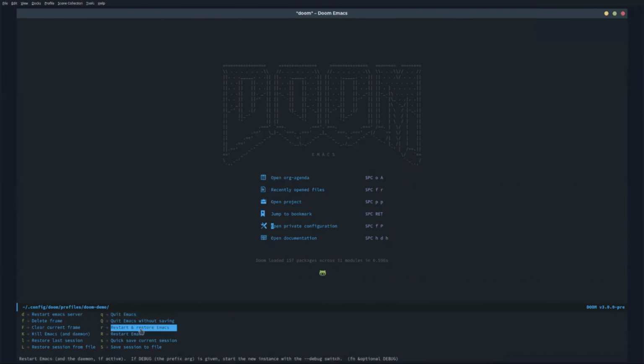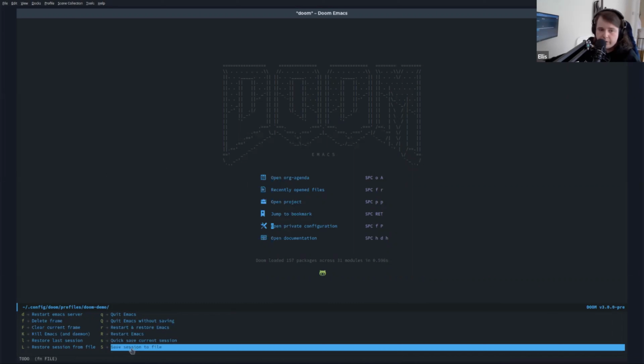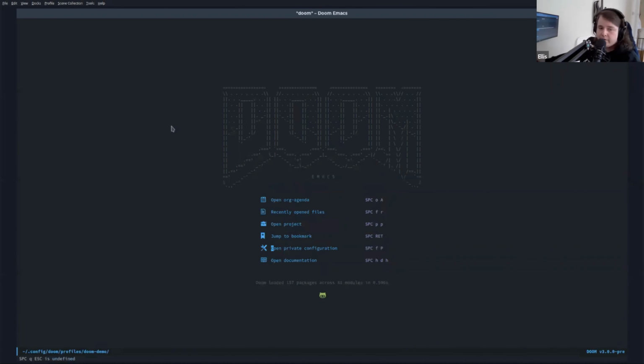Nice. You can save the current session quickly, which will just save it as autosave, or I can do capital S and save it to a specific file, which is then loaded with either l to restore the autosave or capital L to restore a specific session. That'll load up all your workspaces and all the buffers; it'll load everything apart from the state of Emacs as it was. Awesome, yeah, that sounds perfect.